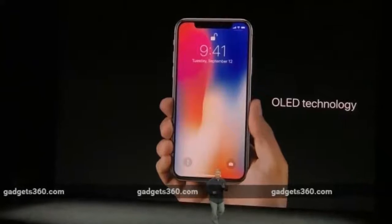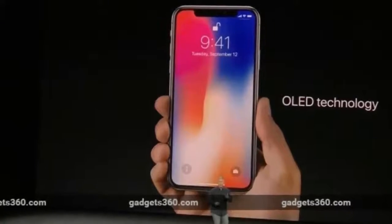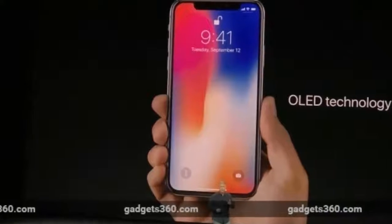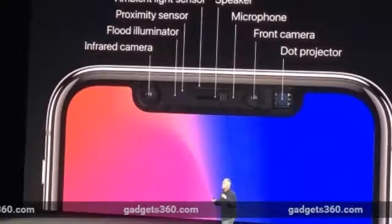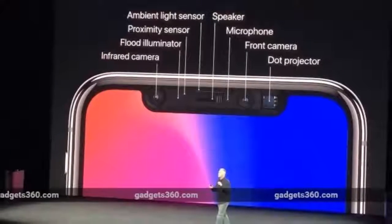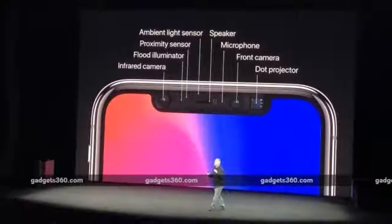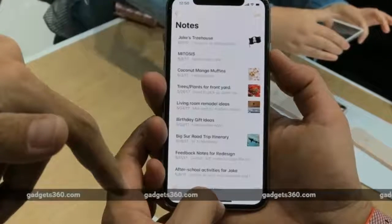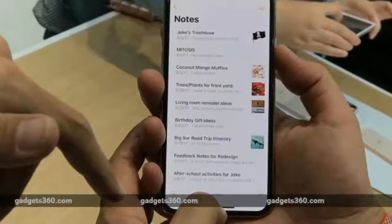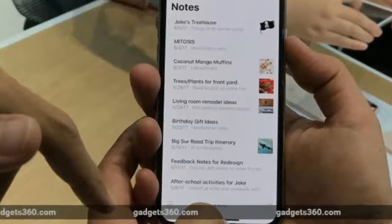view. As you would expect, the iPhone X comes with a bunch of other enhancements: improved cameras with quad-LED True Tone flash on the rear, the A11 Bionic SoC that's the fastest ever smartphone chip on paper, stereo speakers, water and dust resistance, wireless charging, and a whole lot more that we will test in detail over the next few days. Stay tuned to Gadgets 360 for a review of the iPhone X.